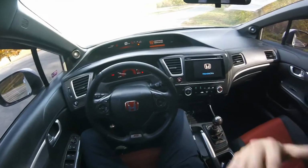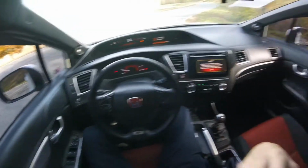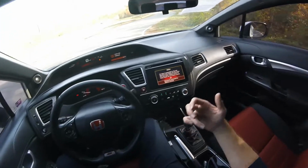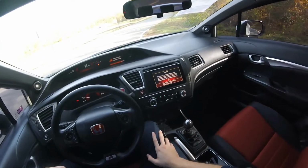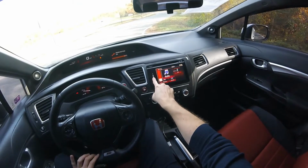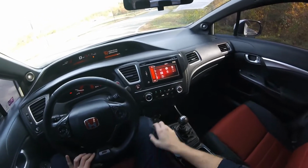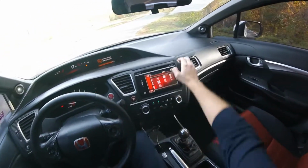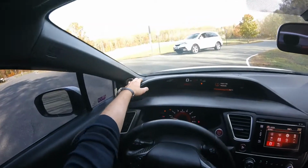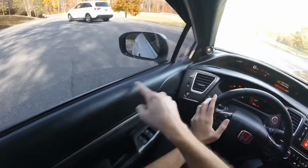So right away, I'm greeted with this very comfortable cabin. The seat is nice, supportive, perfect width for my shoulders. It's not too tight, it's not too big. It's great. In my opinion, it's great. I'm gonna click OK on that and turn off the music. Okay. Turn down the AC a bit. So here we have soft touch materials, but here they are not soft touch. This is all hard plastic. This is soft touch actually, unlike the back.